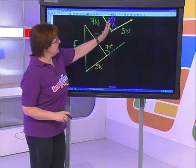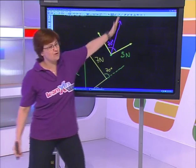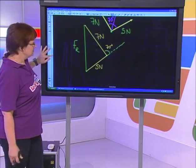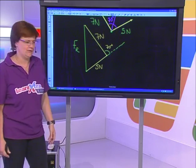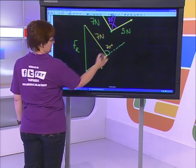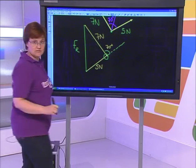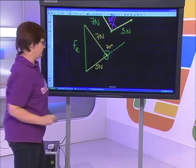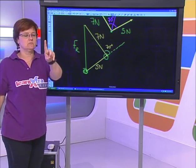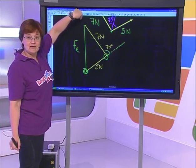Now, you can see from my diagram, if we look at my original, I said it was going to go sort of in that direction. It hasn't quite worked out that way, but I'm getting relatively the right value, okay? What we would then do, and we've done this head to tail, so we've got heads and tails together. Remember with the resultant vector, it starts where your first vector started and ends where your last vector ended.